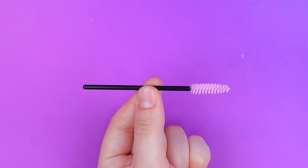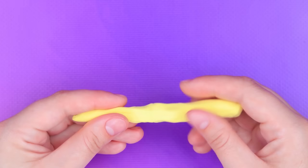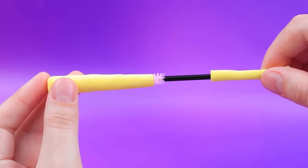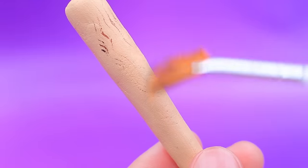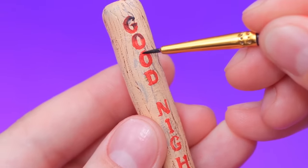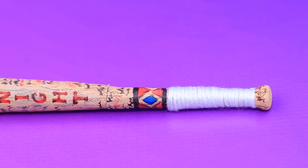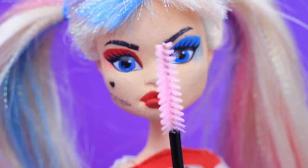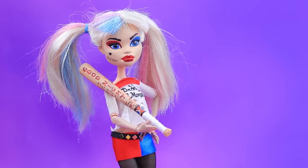Put a disposable eyebrow brush in a piece of a straw. Make a mold out of light clay. Separate the pieces. Wow, there is a surprise inside. Paint it to look like wood. It says, good night. Wow. This comfortable thread handle is also important. Harley got a new bat. Look out, messy eyebrows. This tough cookie is coming to take care of you.